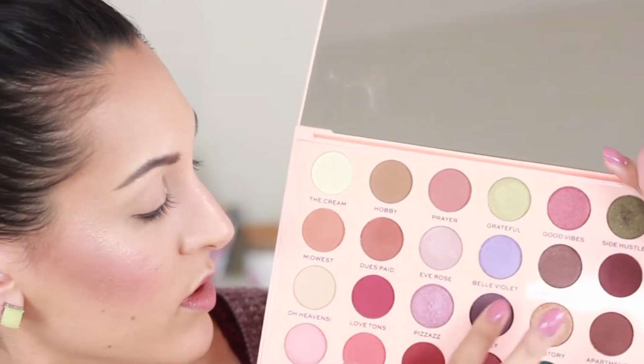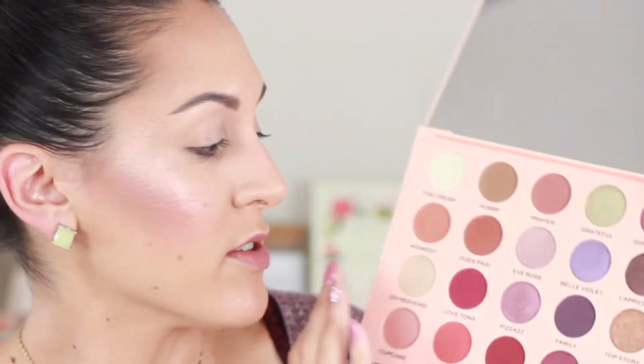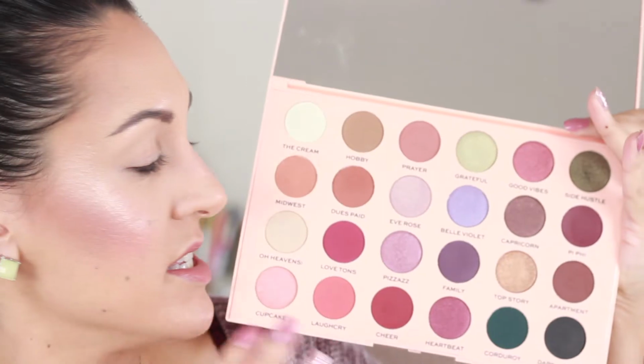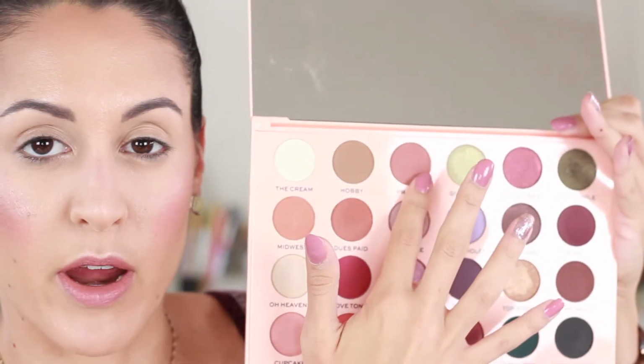So I think I want to utilize these sort of more cool toned purple shades in the look today. These are ones I have used a little bit less so far, so I wanted to properly test them out. I even wore a purple top today, you know, to keep it going. But since there isn't really a matte mid-tone purple, I'm gonna go in with Prayer here, I think, in the crease to start creating a transition. That way when I go in with the darker shades, it won't be so harsh.